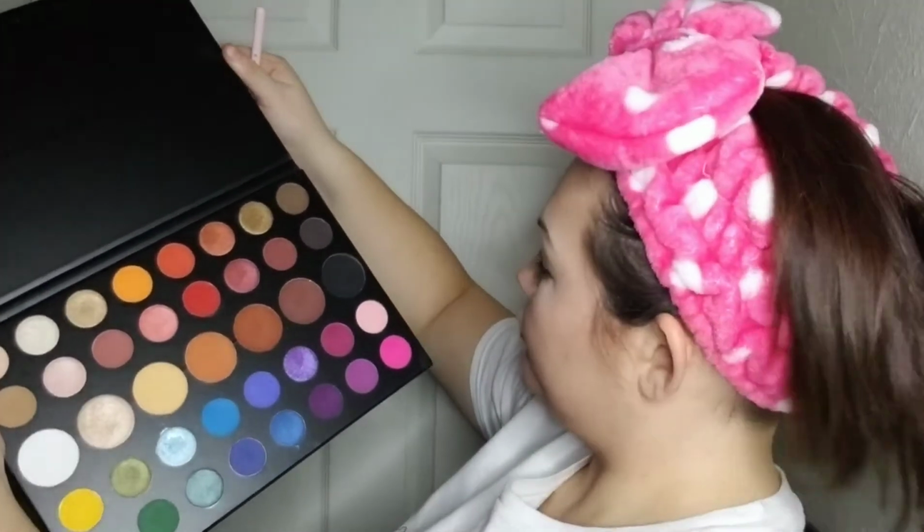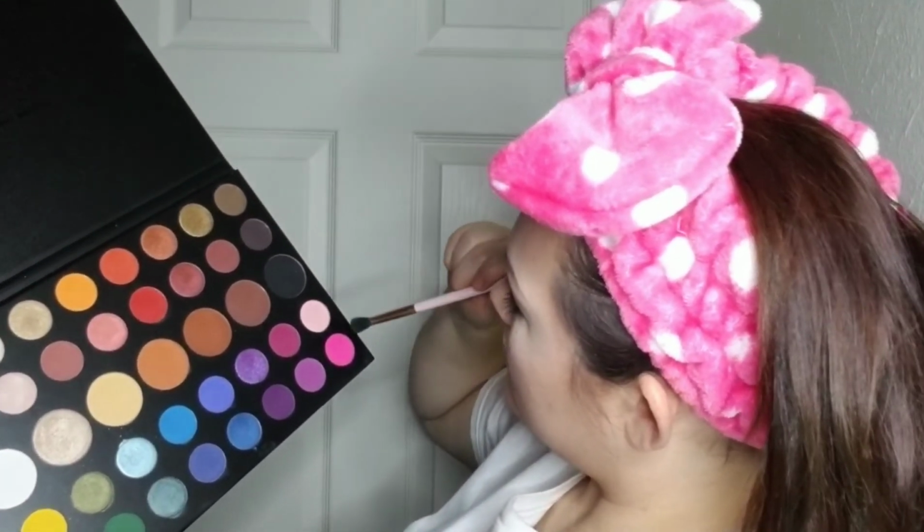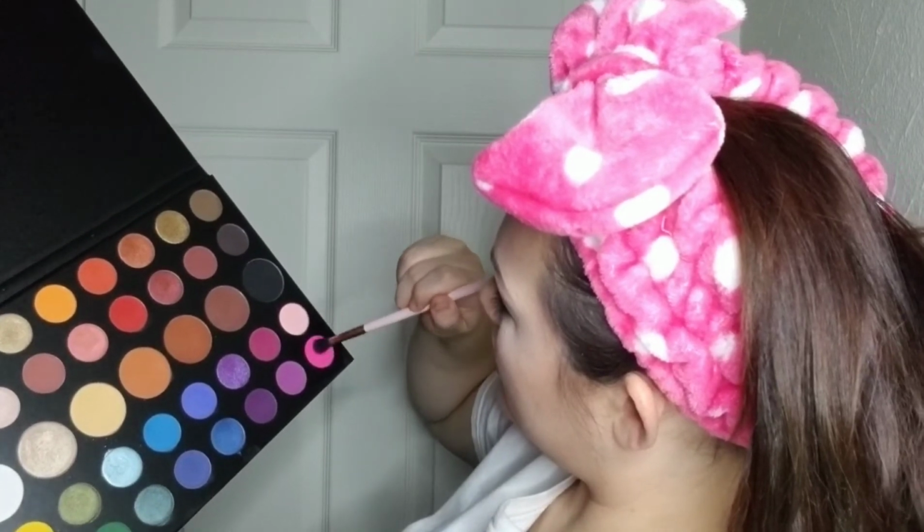Use just a blender brush, and I'm gonna go in with, let's do this awesome bright pink. That is pink. Oh, this is Barbie pink. I love it. All right.